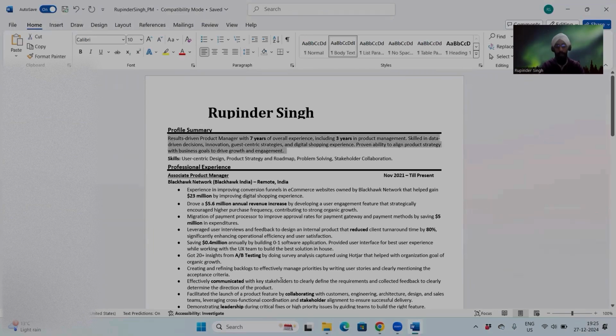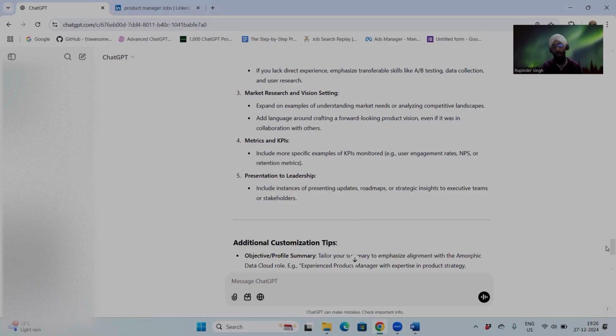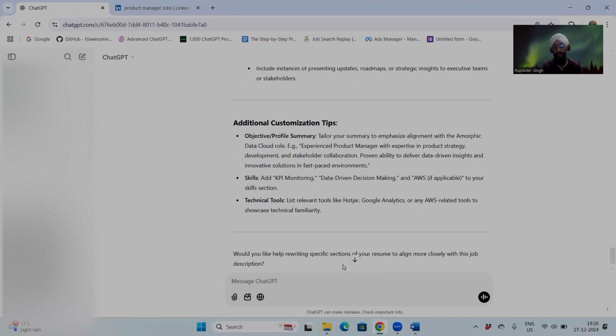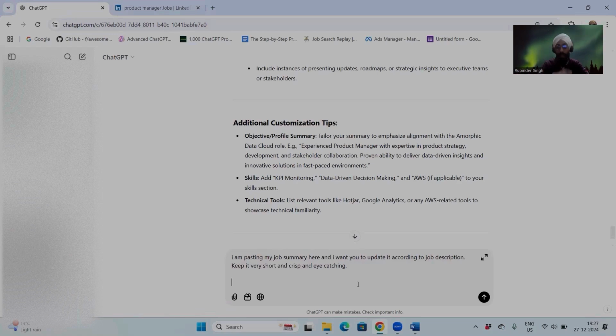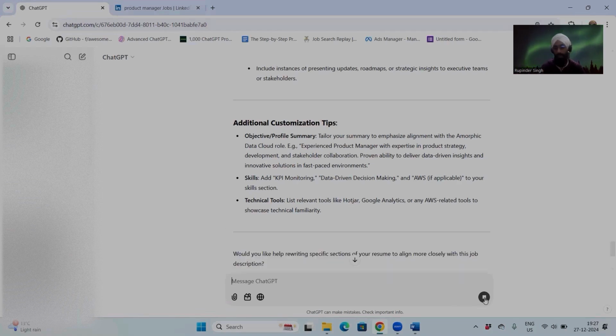I will simply copy paste it. Also, I follow one specific approach in ChatGPT. I always tend to use it section by section and not the entire resume at once. So, if I talk about the professional summary here, I will simply follow this one step. I will write one prompt and let's see what it says. So, I have written this prompt. Now, I will paste my job summary here like this, and then I will just simply hit the send button.